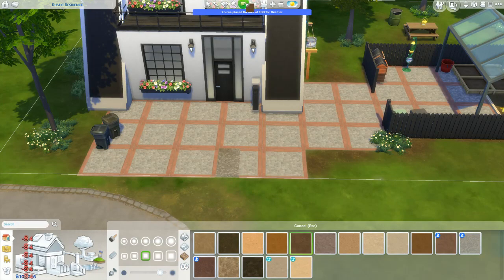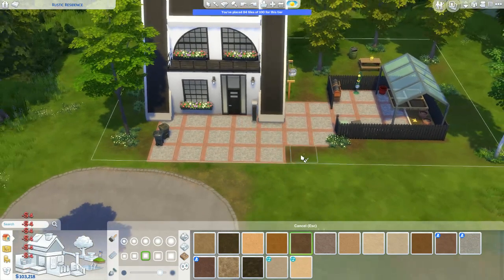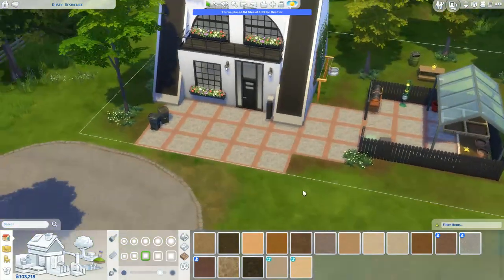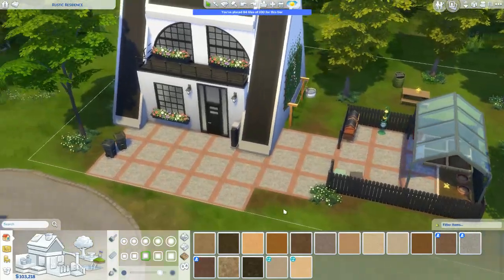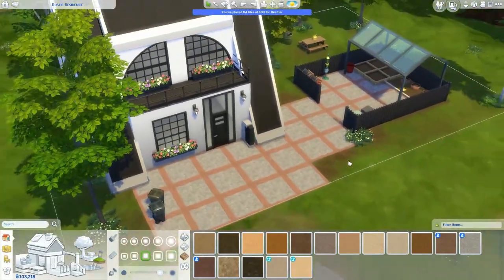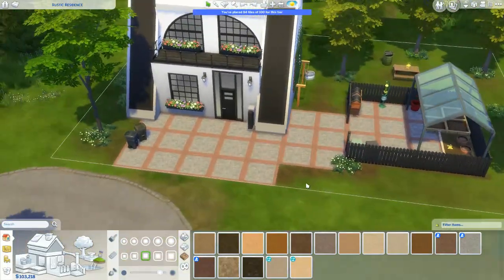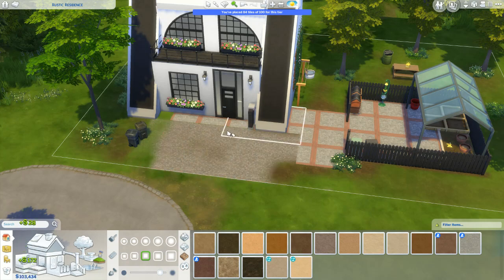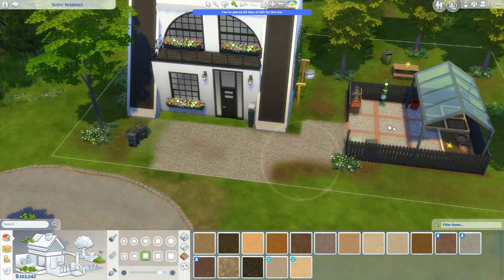I don't know. I love the look of these outdoor tiles though. I'm so indecisive. I think I'm gonna change it. You know what? Yeah. I'm gonna change it, because I like the added realism of the little bits and pieces of dirt and grass.